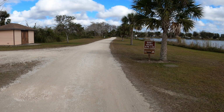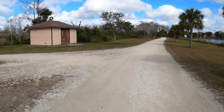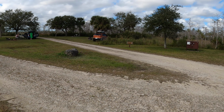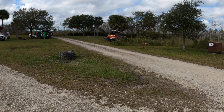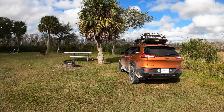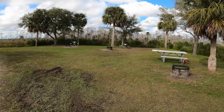Just past the campground hosts, to the left, we have a mini loop for the tent camping only area. This is where we have spent our week. Back there was our site, along with a few more.